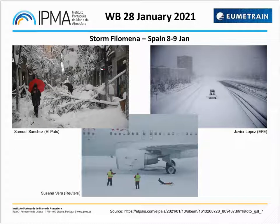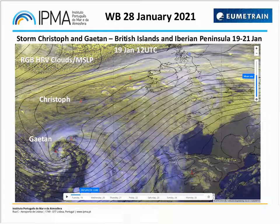Looking at some photos from Madrid, where the snow accumulated near 50 centimeters, making this event the most hazardous of snow events in the last 50 years. Now, just a quick look at Christoph and Gaetan.